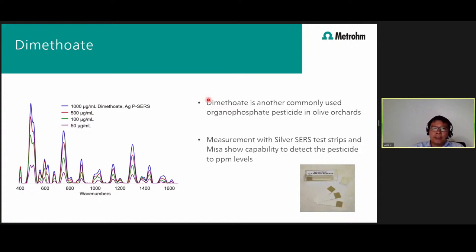We also tested a different organophosphate. It's called dimethoate. And in this case, we used our silver test strip material with our Misa. And the plot on the left-hand side shows the different concentrations that we were able to get with the SERS test.